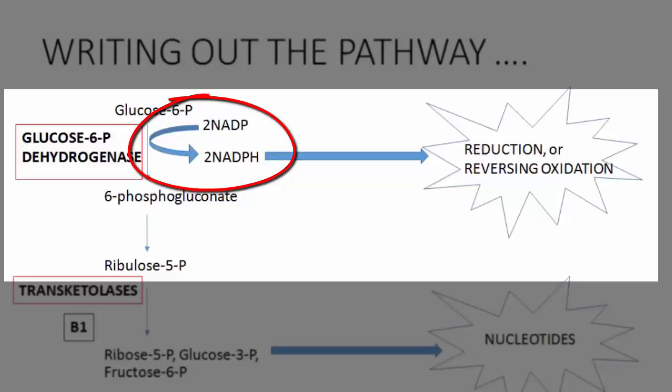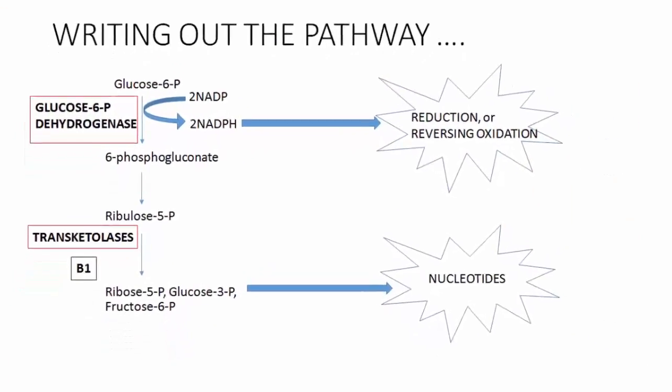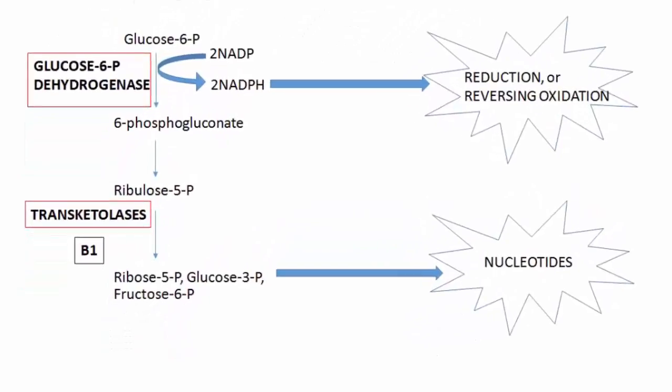As you can see, this will later be used for reduction reactions within the cell, or for all intents and purposes reversing oxidation. And we'll talk about the importance of that later. But for now, just know that glucose 6-phosphate dehydrogenase serves a key role in generating NADPH for our cells. The next step of this pathway involves converting 6-phosphogluconate to ribulose 5-phosphate. Now, there is an enzyme involved in this pathway, but I didn't mention it specifically just because it's particularly low yield and is probably not worth memorizing at this point.